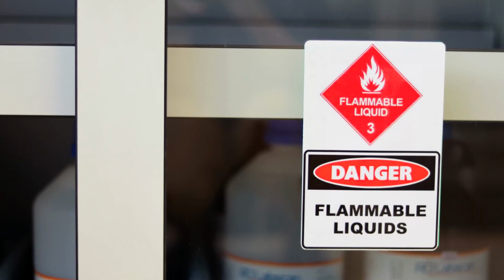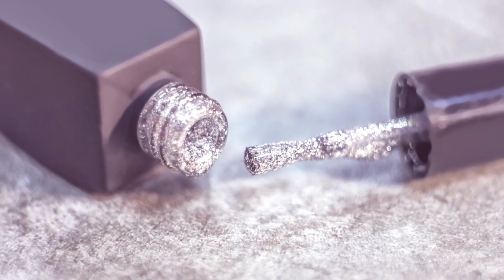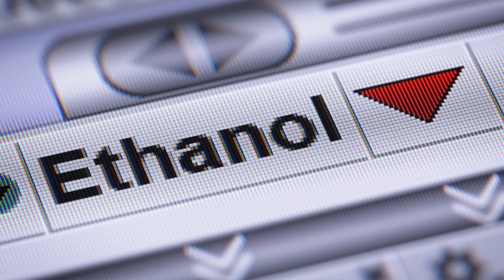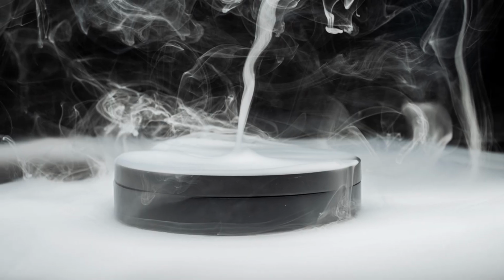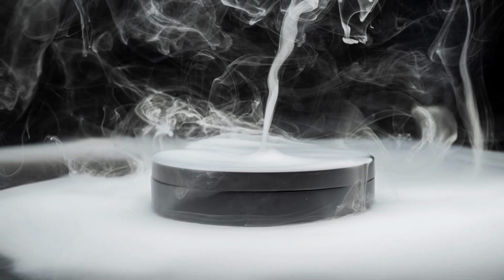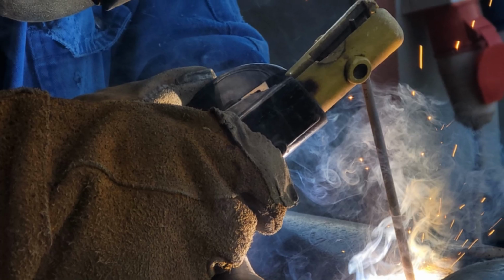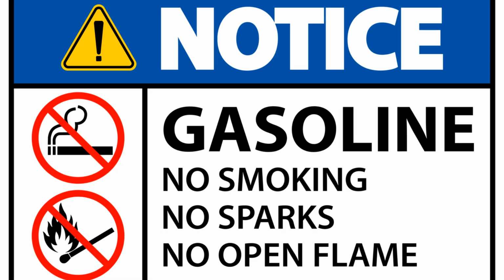Let's start with a very flashy hazard, flammability. Many common solvents, like acetone, the main ingredient in many nail polish removers, or ethanol, are extremely flammable. This means their vapors can catch fire very easily. All it takes is a tiny spark from static electricity, a hot surface, or an open flame, and whoosh! You could have a dangerous fire on your hands. The vapors are often heavier than air, so they can travel along the floor or a workbench to an ignition source far from the container. That's why you should never, ever use flammable solvents near anything that could create a spark. It's a serious risk that demands serious respect.